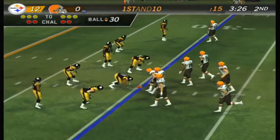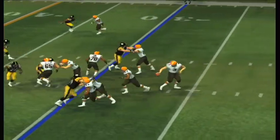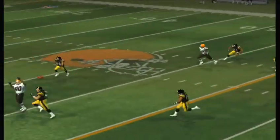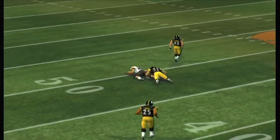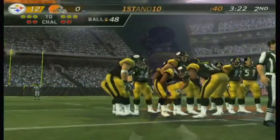First and 10. The Steelers come out of the nickel package with the pass. Barry comes up to make the play. Nice ball going to the air, and that'll move the chain.